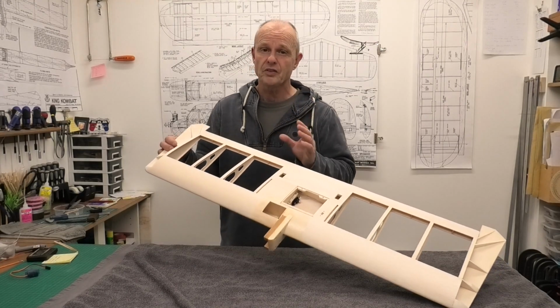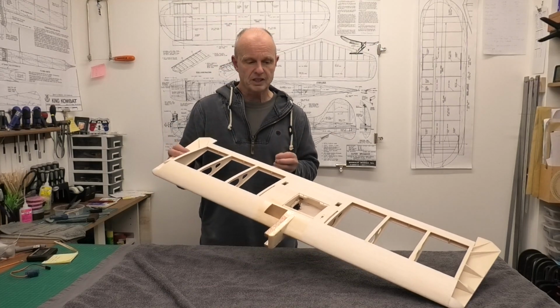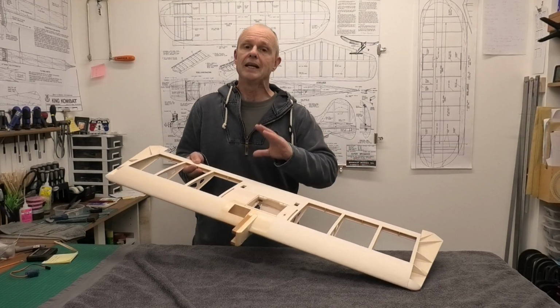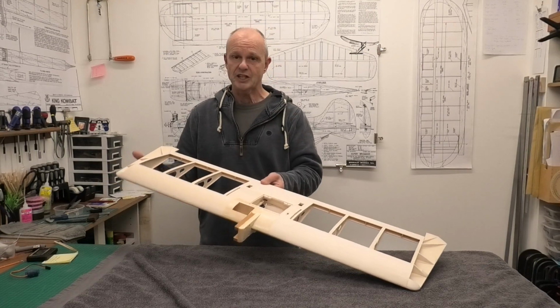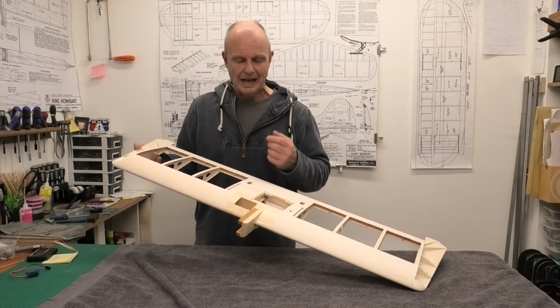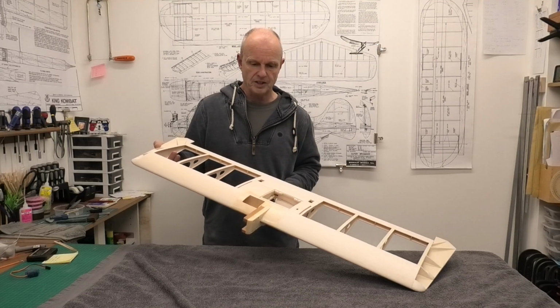And you know, it's worth taking the time and effort and getting this done right, because we really do put a lot of time and effort, months and months, sometimes years, into these models that we build. So we really need to give them the best chance and to fuel proof them and make sure they last well and we don't get oil and fuel soaking into the balsa and compromising the structure.